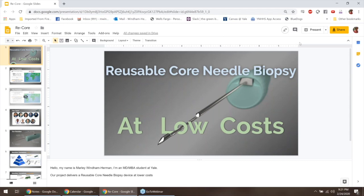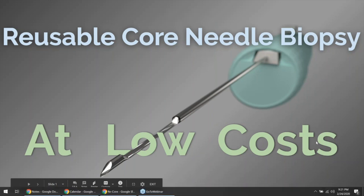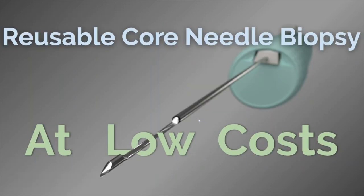Hello. Let me get my PowerPoint up. Thank you, John, for that introduction to interventional radiology and the history there. Can you see the screen appropriately here? Yes. All right, great. So my name is Marley Wyndham Herman. I'm an MD MBA student at Yale. And our project delivers a reusable core needle biopsy device at low cost.